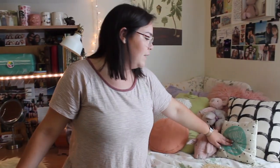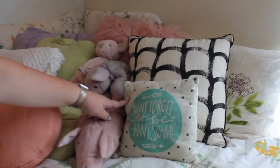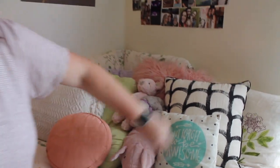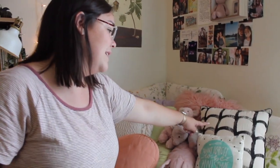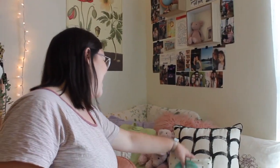These pillows. This one I got from another aunt, and it's from Francesca's, and I've had it for a while, but it says don't forget to be awesome. And then this I got at Hobby Lobby. And then I got that one in the back from IKEA. And then I got the furry one from Target. I honestly can't remember. It's been a while.